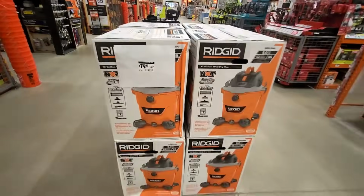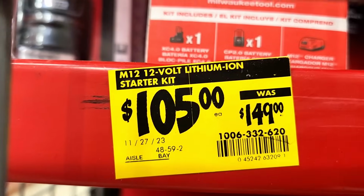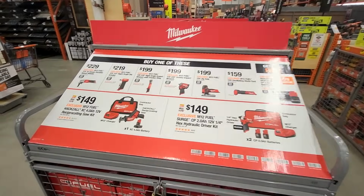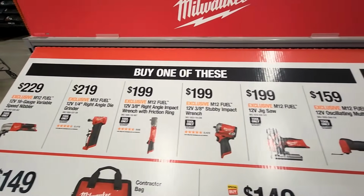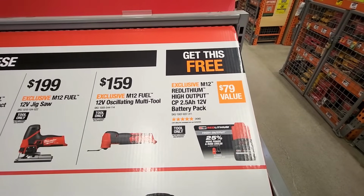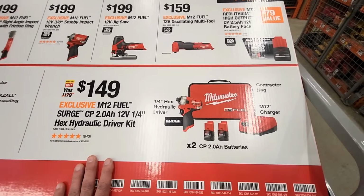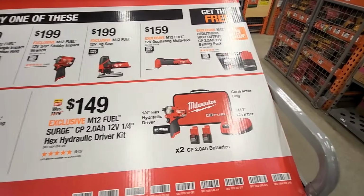$79.97, was $99. Over by the M12 they got the M12 starter kit, $105, was $149. And then this one looks like you're gonna get the 4.0, 2.0, and then the charger. You also got buy one get one for Milwaukee, so pick up one of these M12 tools, and they're throwing in the 2.5 amp hour battery pack for free.